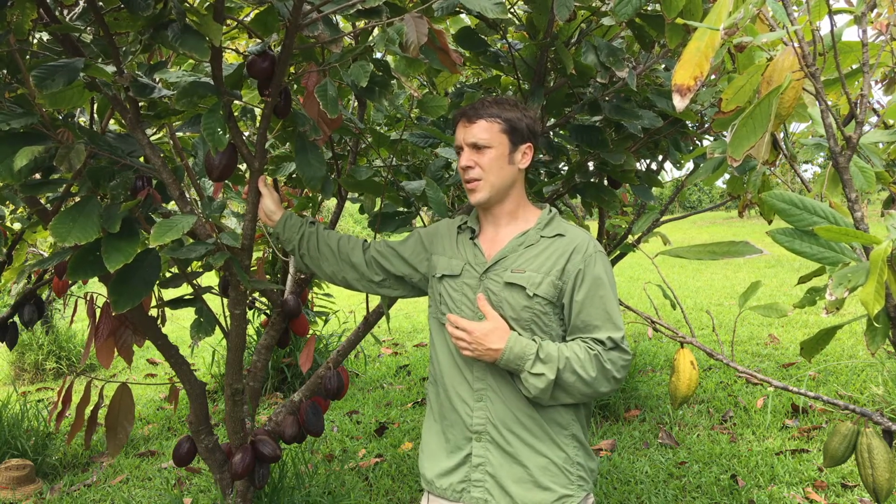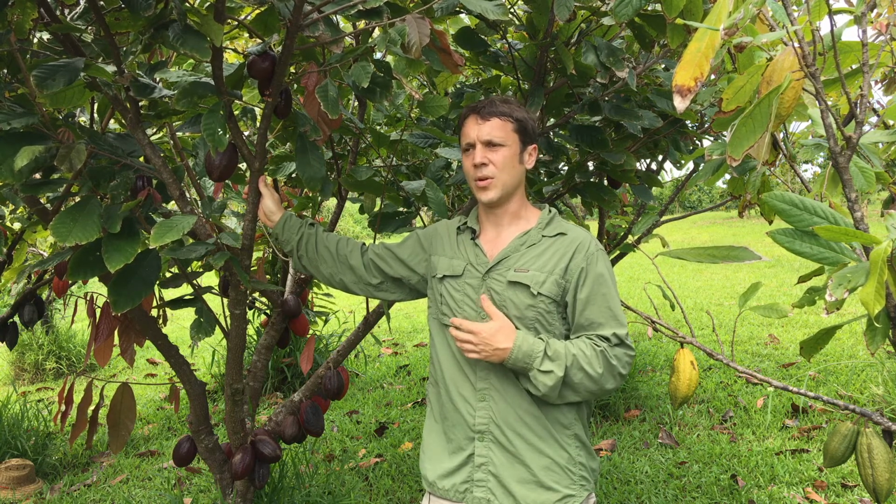There are some diseases already here. One of particular importance is black pod disease, which we see some effects of on the tree behind me. This is a fungal disease, and it is affecting a lot of growers in the wetter growing regions in the state, on the Hamakua coast of the Big Island in particular.